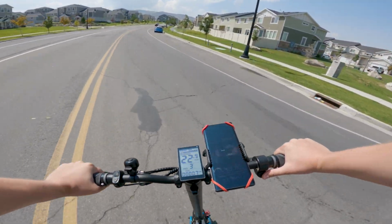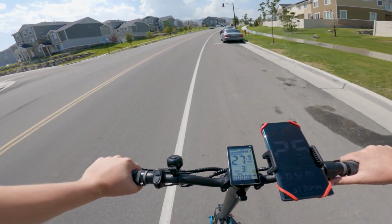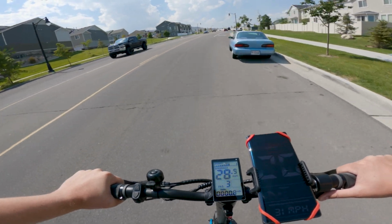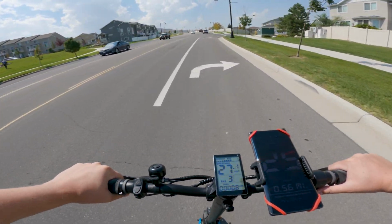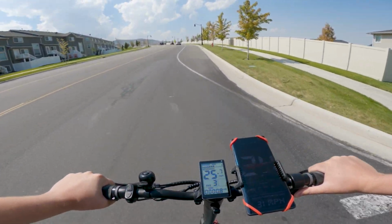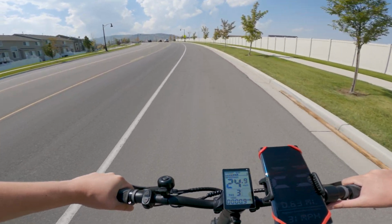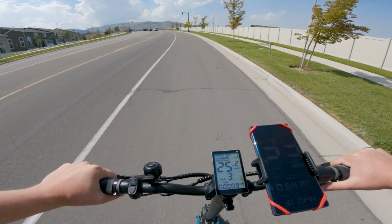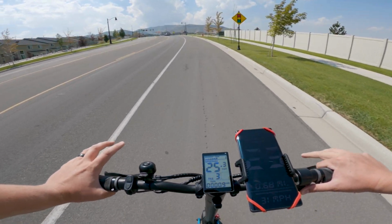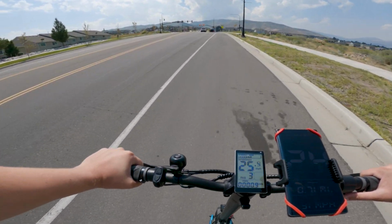So as you can see from the GPS settings, the displayed speed on the included display is only about 2 miles an hour faster than the GPS speed. So actually the included display is pretty close. And in fact, that's what most displays do. Even the trigger throttles and stuff usually display 1 to 2 miles an hour faster than GPS speed.